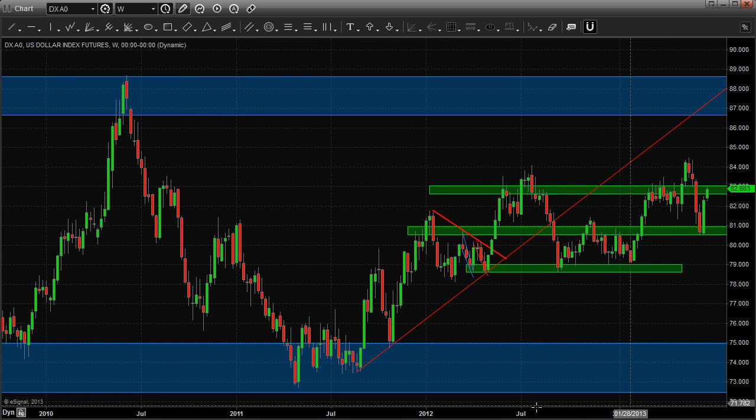If we just take a look at this range here, you can see we're continuing to hold up into this resistance zone. The US dollar is trying to move higher, obviously, with QE possibly getting trimmed back in the future, which is going to happen no matter what. The question is, is it sooner or later? It's going to be bullish on the dollar, so it has been holding up recently.